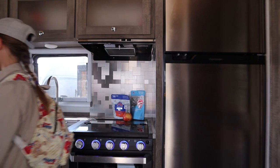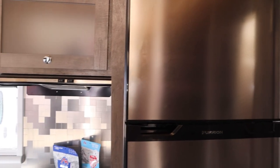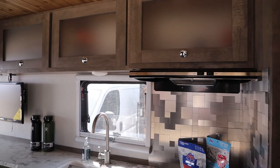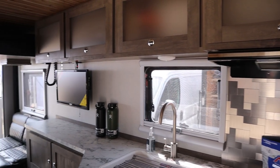Is it propane, solar? So you've got 200 watts of solar on the roof. This particular model has AGM batteries on it. Okay. You have a 12-volt refrigerator. Your furnace runs off the 12-volt system. Your stove, well, 12-volt and propane. Your stovetop runs off of propane as well. So you need a generator for AC.